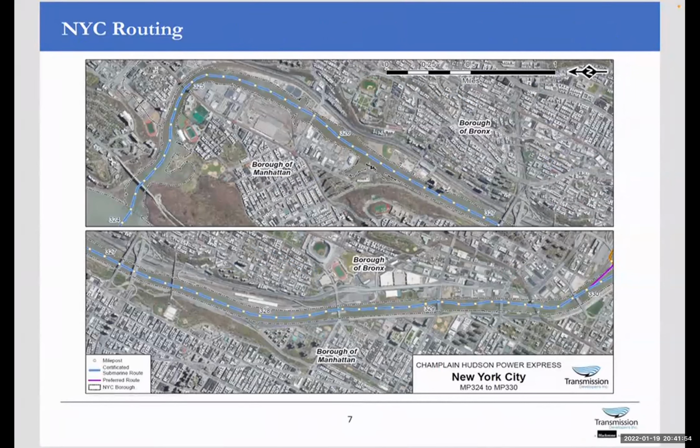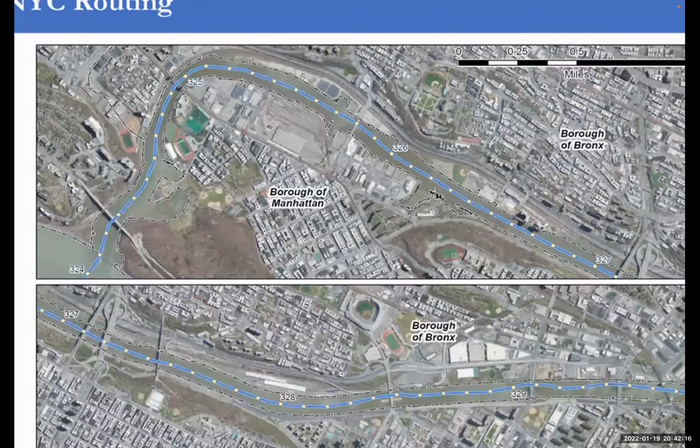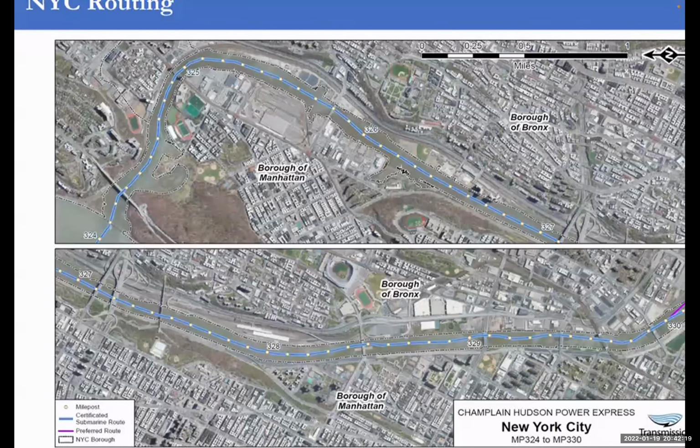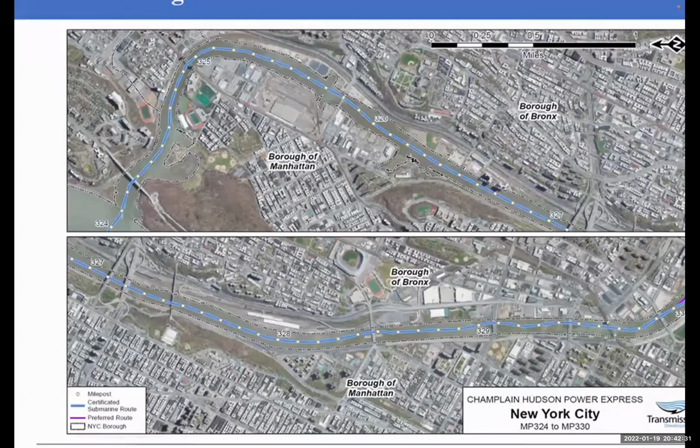Let me talk a little bit about where the project comes into the city. On this top slide, we come in from the Hudson River at what we call milepost 324, and we go down the Harlem River. If I blow this up a little bit, you can see milepost 325. So this would be going by Community Board 8 between milepost 324 and 325, down the Harlem River, and on the bottom slide, that continues down. Again, the cables themselves will be buried into the bottom of the Harlem River. It comes to milepost 328, 329.